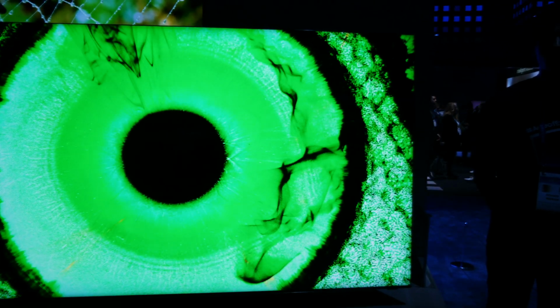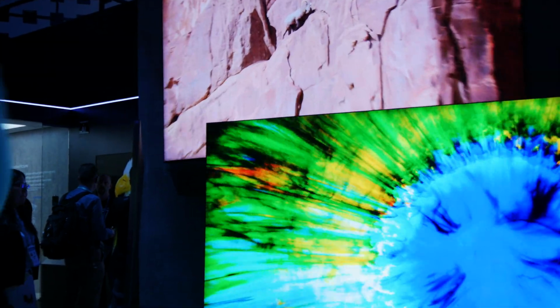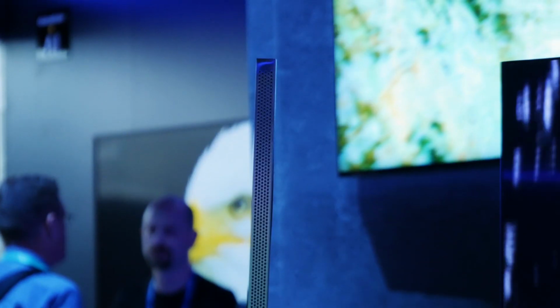Samsung City was full of 8K TVs and 5G technology. Samsung is really pushing 5G technology on all of their phones and their new tablets. Their 8K screens were just really impressive. Again, I don't see 8K TVs coming out in people's homes anytime soon. They're still very, very, very expensive, but they do exist and they probably will make it on the market at some point.